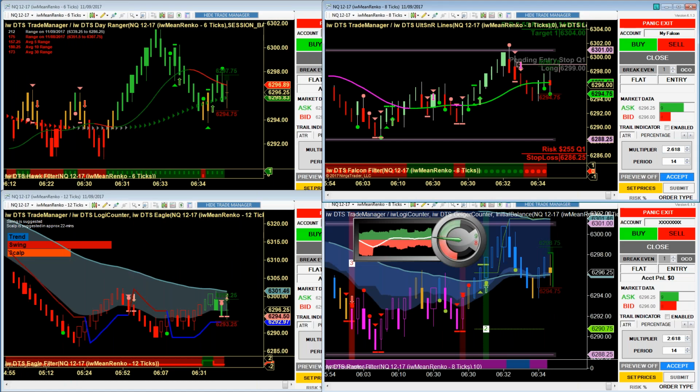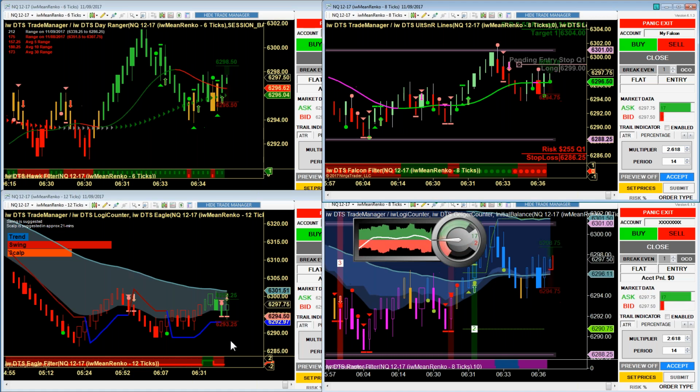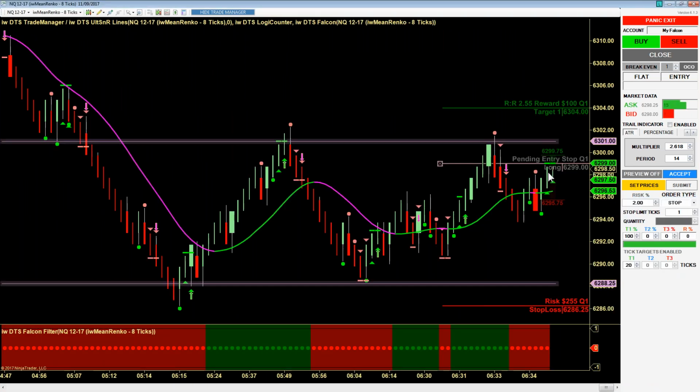Right, well, we'll just park that for the moment. Here's the Eagle now producing a green bar sell, so a little conflict between the signals on our various tools. All right, so here now the Falcon signal is complete. It is a late filter entry.